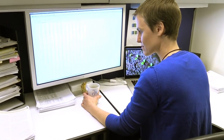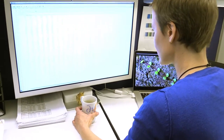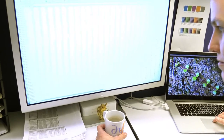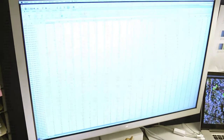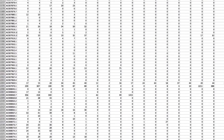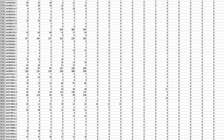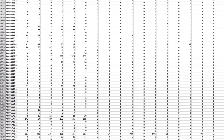The gene expression data, or RNA sequences from the skin cells and neurons, are in a file like a huge Excel spreadsheet. I'm writing a program to search through this really giant collection of data. My program will find the rows, which are RNA sequences, where all the skin columns are zero and all the neuron columns are non-zero.